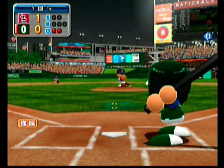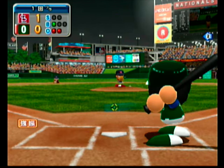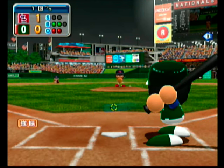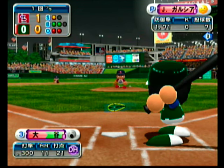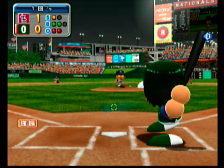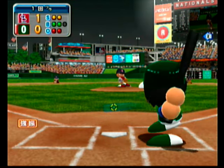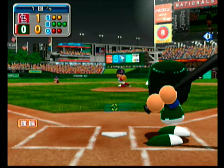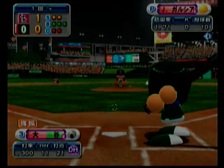Here we go, the first pitch. Just a bit low and outside. Ball. Strike. The count is 2-1. Here's the next pitch. It's a strike. The count is even. Here comes the next pitch. He makes contact. Foul ball. Otani is hanging tough.